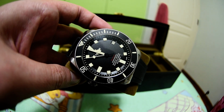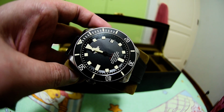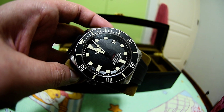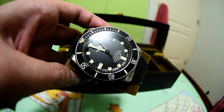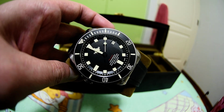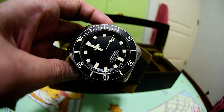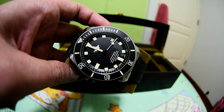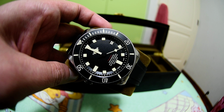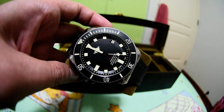So basically I finally got this because it doesn't attract attention, it's robust, and it also offers magnetic force resistance, because from what I understand, this is equipped with the silicon hairspring. So I can travel with it, and it's also left-hand drive, meaning it's designed for a left-handed person, which is very unique, because all of my other watches are made for the majority.